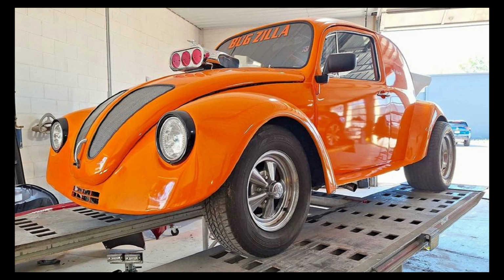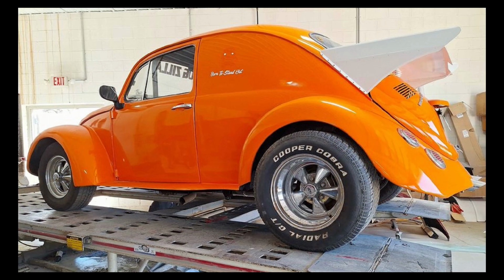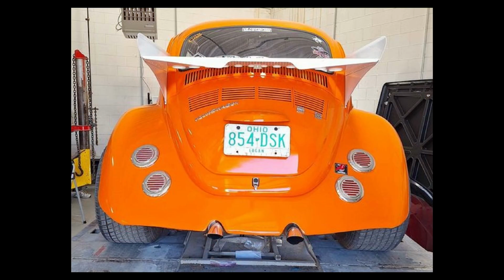Alright, you can go straight from the street to the strip in this one. Here we have a 1972 Volkswagen Beetle V8, listed for $10,500 US in Galena, Ohio. It's been driven 3,200 miles and has an automatic transmission. From the seller's description: 1972 VW Beetle, street and strip legal, 350 engine bored and stroked out, 383cc, 350 automatic transmission with the lightning rod shifter.